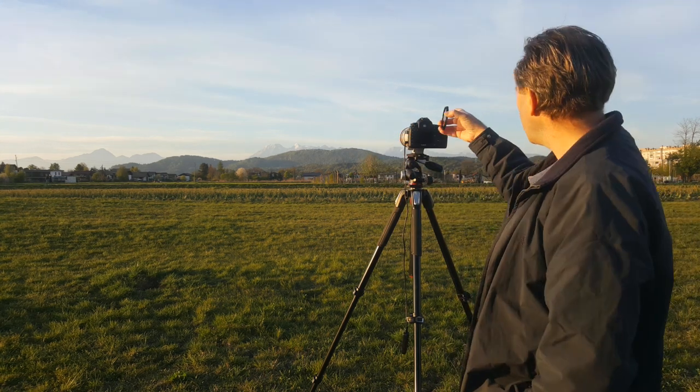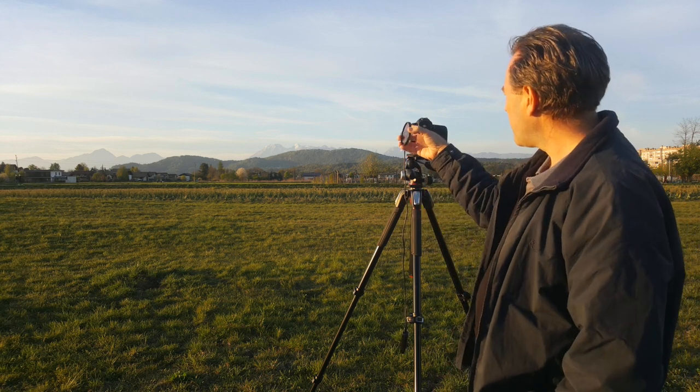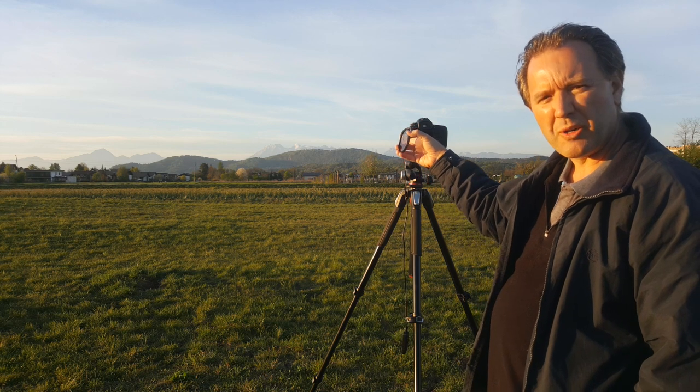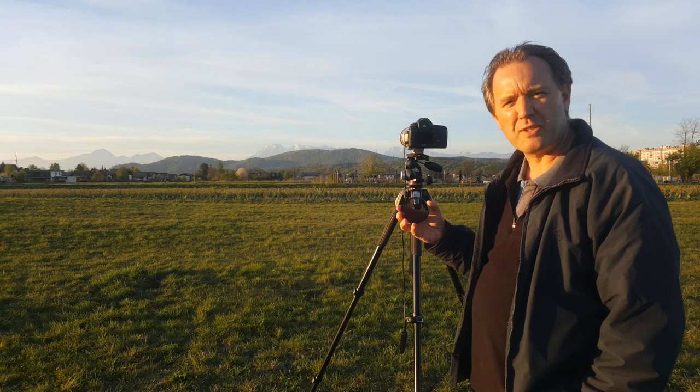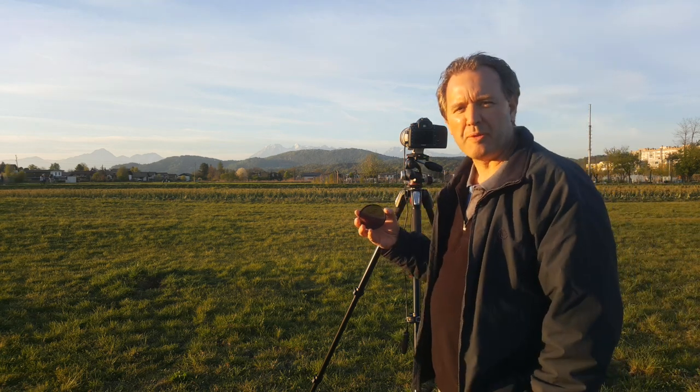So from here you can get all of these mountains in view, but all these distracting objects like the roofs of the houses and the top of the electricity cables are all in the way. So we need to use a telephoto lens and find the right perspective to zoom in and capture it all.